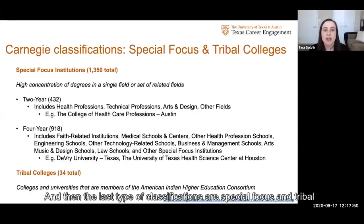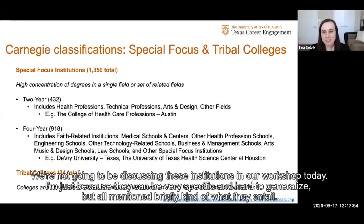And then the last type of classifications are special focus and tribal. We're not going to be discussing these institutions in our workshop today, just because they can be very specific and hard to generalize, but I'll mention briefly kind of what they entail.